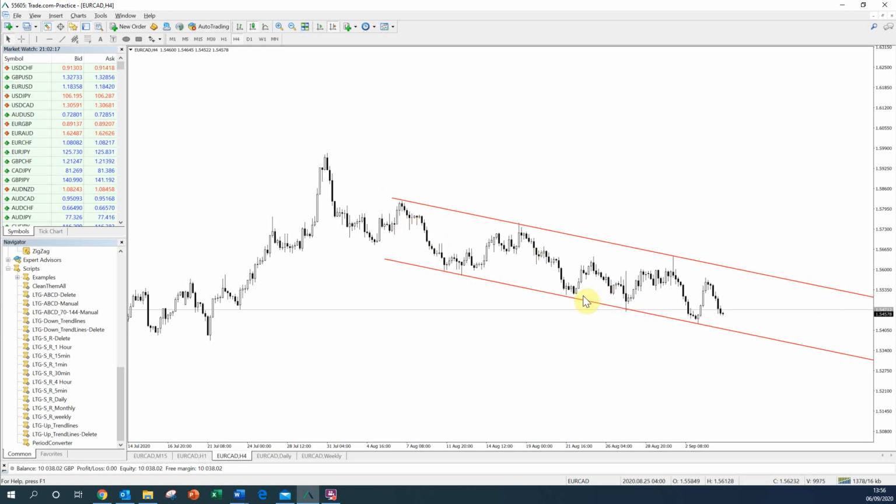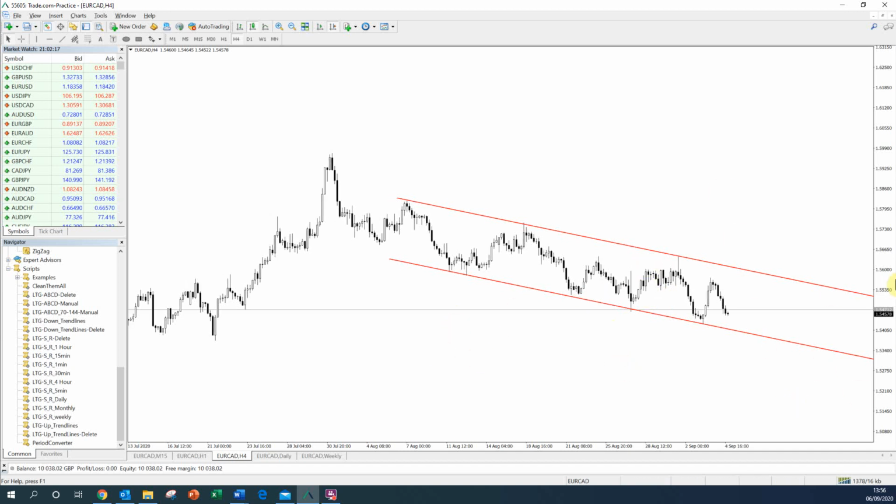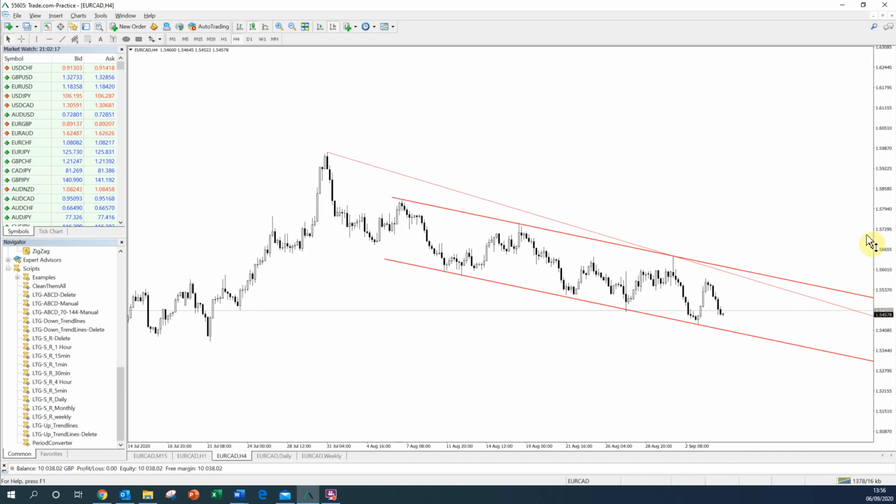So in this channel, it seems like we've actually developed a pattern of EurCad doing this, where it hits the resistance, it goes support, support, then resistance, support, support, resistance, support, and it looks like we could be going to support before we hit that resistance again. That's the way that I'm interpreting this right now. With this in mind, we are in a downtrend as well. We can see that we're making lower highs and lower lows. So we'll put in our down trend lines indicator, and we can see where that's taking us, and that's perfect.